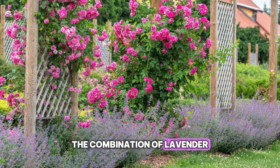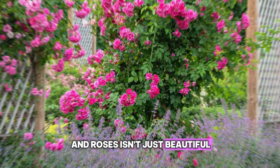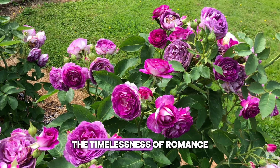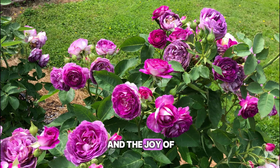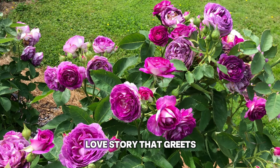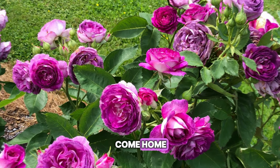The combination of lavender and roses isn't just beautiful, it's emotional. It captures the serenity of the countryside, the timelessness of romance, and the joy of nature in perfect harmony. It's not just a garden, it's a living love story that greets you every time you come home.